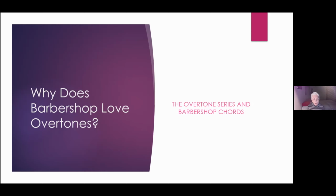And Sue Martin comments, if you had a different note as a fundamental, it would start with a different frequency, and then that different number would be added to the overtones.